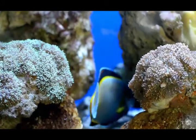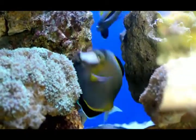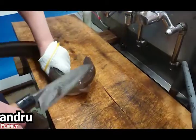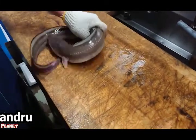But the point is that nobody really knows what the ratio of land organisms to aquatic ones is. But the aquatic ones are usually just so much cooler. Take, for example, the electric eel. As the name suggests, it's an eel that can produce electricity, which is definitely way more unique than anything a land animal has to offer.